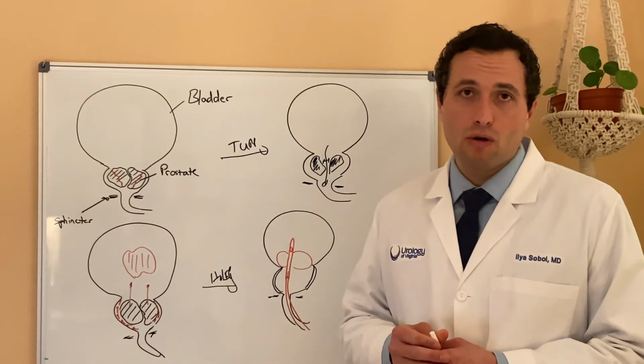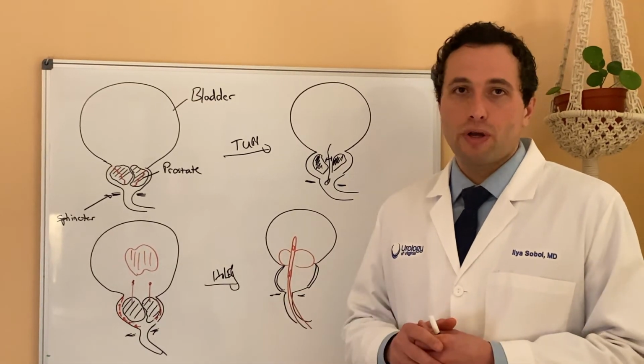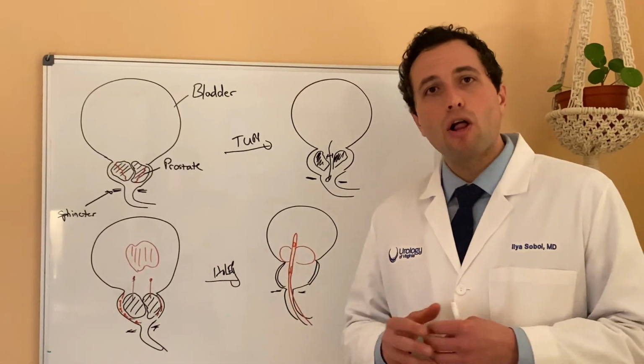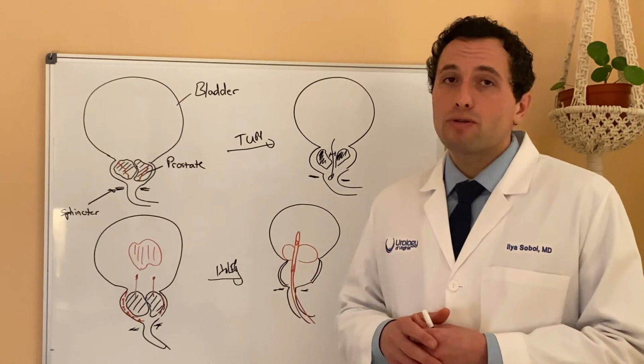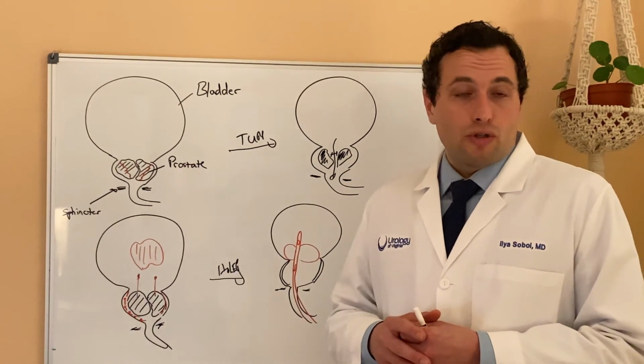It's important for men to know about that. And if that's not an acceptable side effect, this is not the right procedure for you. There are some other procedures out there, typically designed for a little bit smaller prostates and not the same durability, but they may preserve ejaculation. Such procedures are UroLift and Rezum.